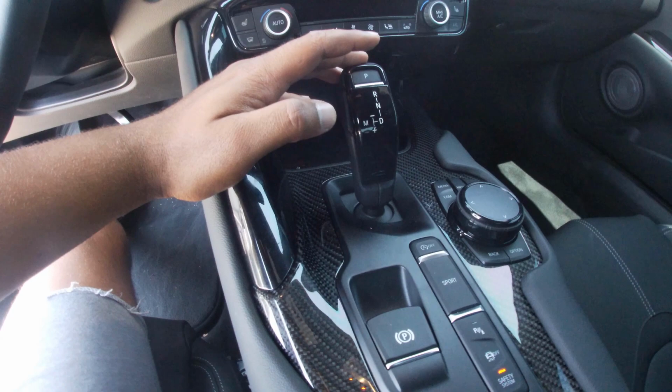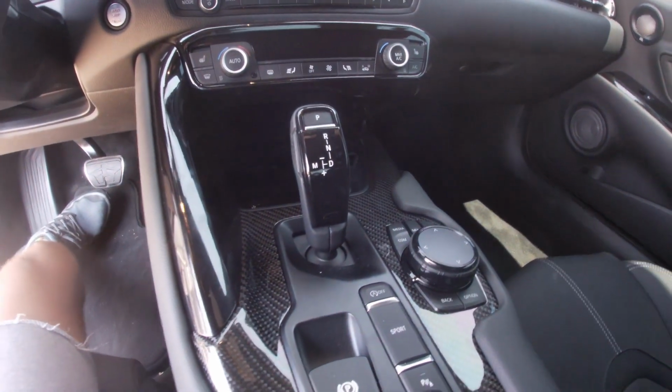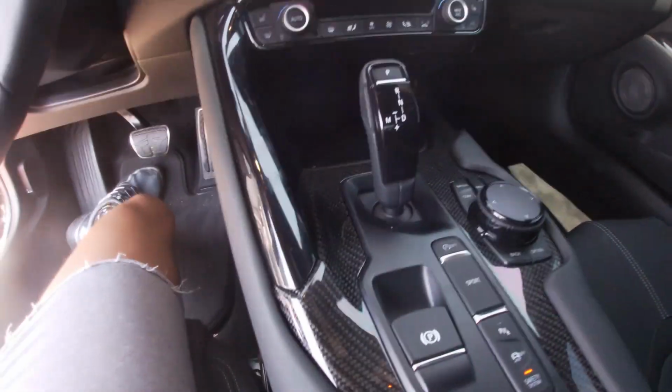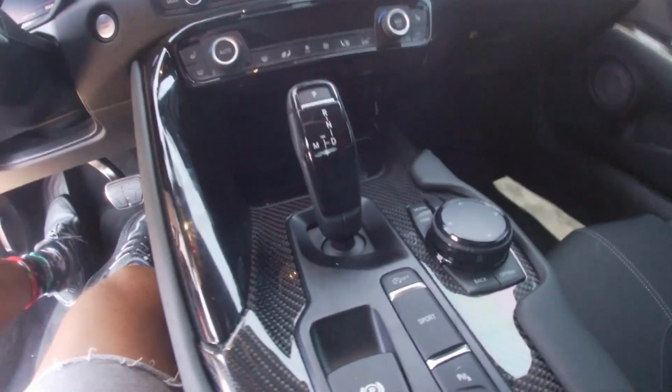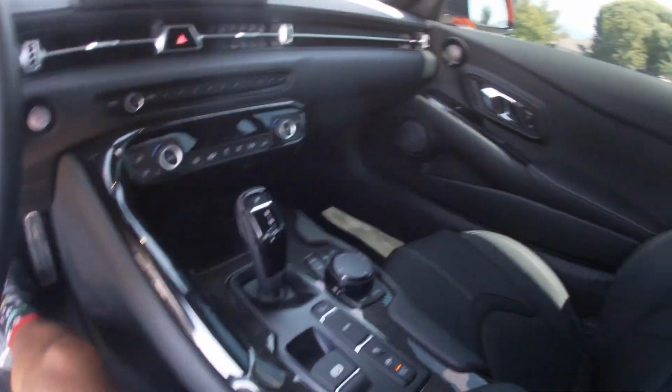Automatic 8-speed, big thing within the community. People really wanted a manual in here, but I think it drives perfectly. I've only ridden in it. I think it drives perfectly nice with it in there. Nice little hatchback feel, kind of gets you that 350Z feel.